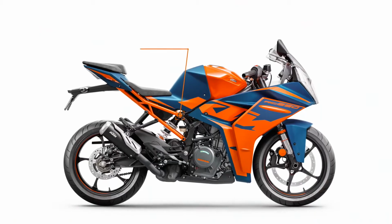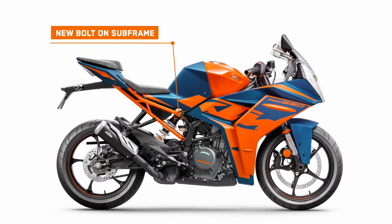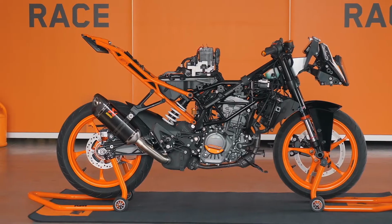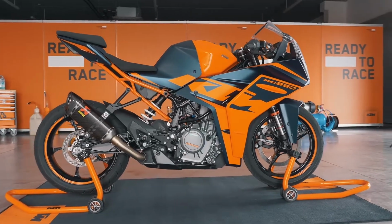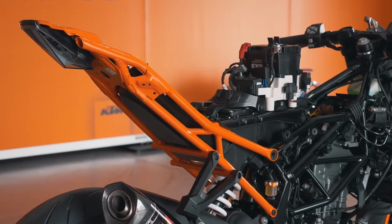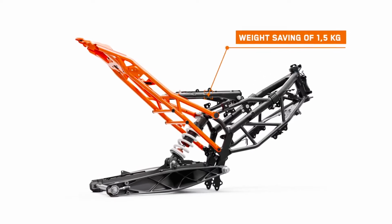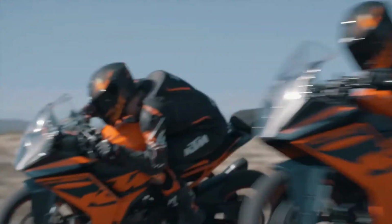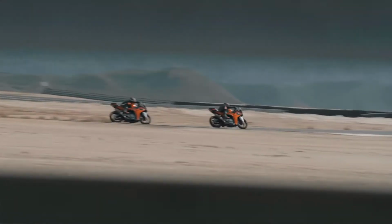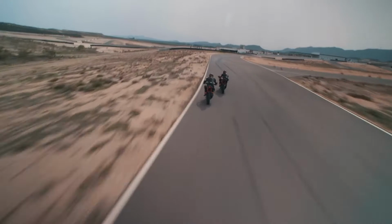Also new for this model year is a bolt-on subframe. This has benefits in terms of weight, but also with contrasting colour to the main frame has a striking visual appearance. With this new design setup of the reduced weight main frame and the bolt-on subframe, we've achieved a weight saving of 1.5 kilograms. A key focus for us was to take inspiration from our racing team and build the new RC range to be really competent on the racetrack. For that, we've done most of our testing on a racetrack because it's in a controlled environment.